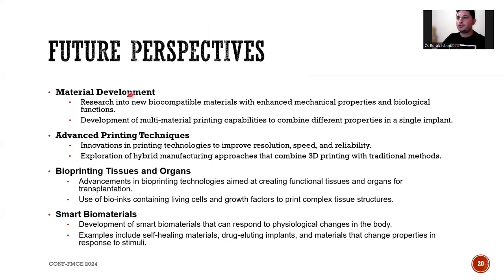As we look ahead to the future of next-generation implants, we are at the cusp of exciting developments that promise to revolutionize the field. The first area to watch is the development of new biocompatible materials. Researchers are working to create materials that not only offer enhanced mechanical properties, but also provide superior biological functions. The integration of multi-material printing capabilities will allow us to combine various properties within a single implant, paving the way for more robust and versatile solutions.